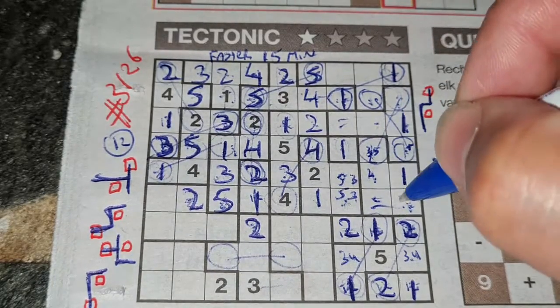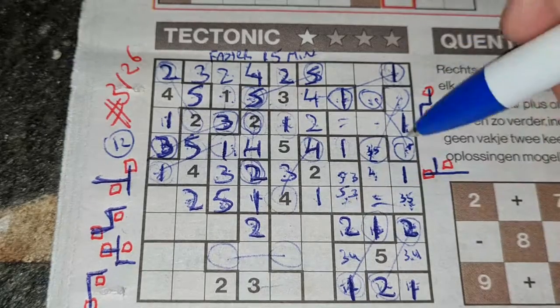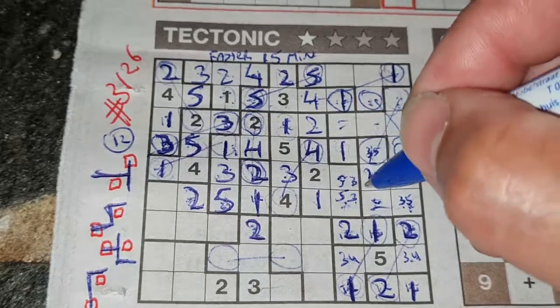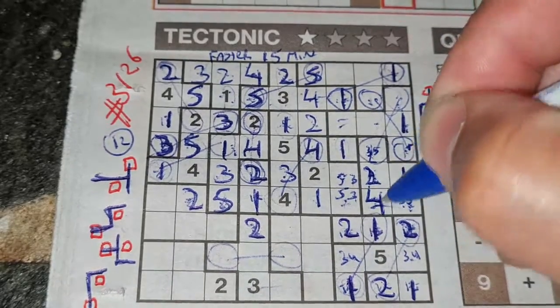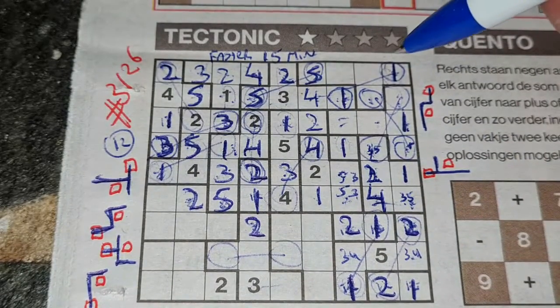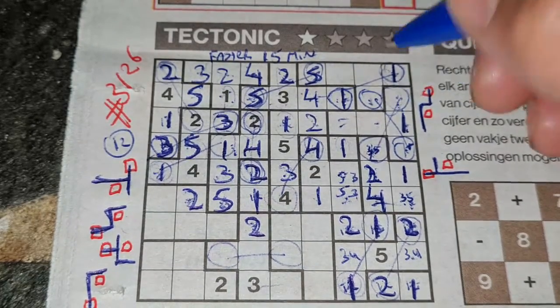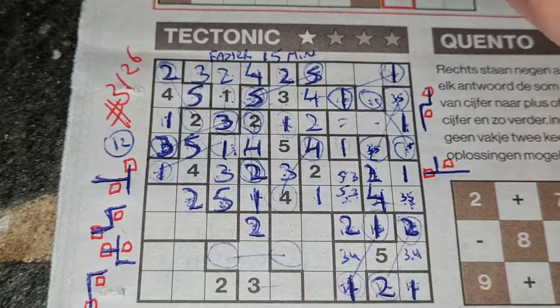3 and a 5. So the other pair should be the 2 and the 4. We have a 2. There's no 2 there. 2 should be here. And the 4 goes there. Alright. This box is connected with that box. Should be also 3 and a 5. Okay.